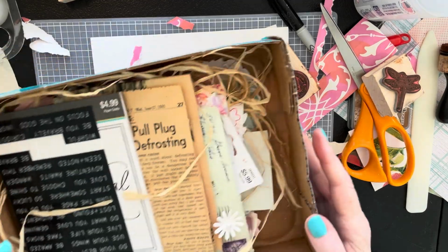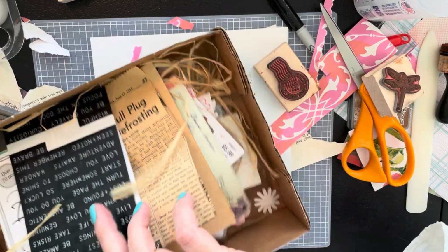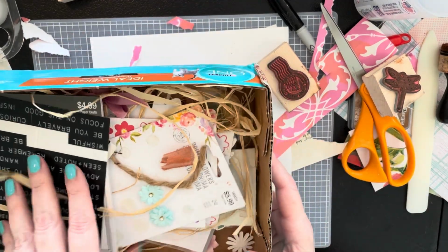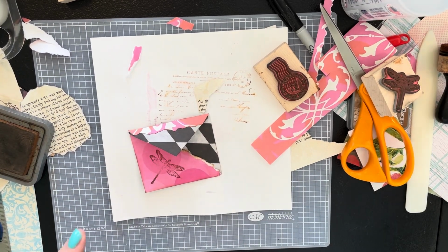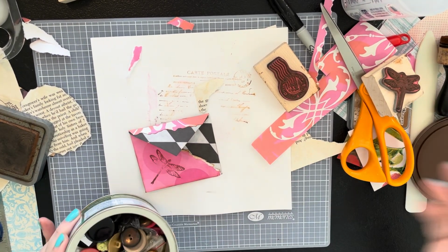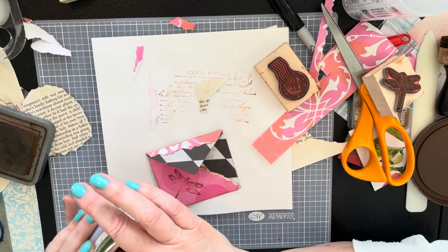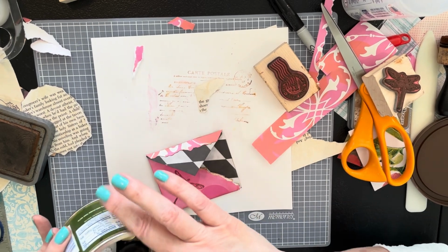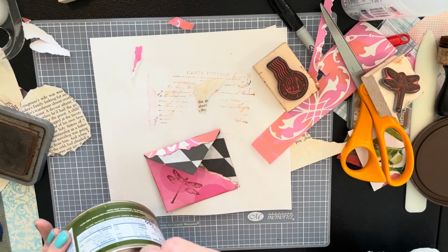Okay, so not scraps really, but just my little bin of, oh, I've got some other stuff in here that's not supposed to be in here. Just other fun little stuff. We could do a button. I would consider buttons a scrap, right? Because, you know, you pull them off of things and you save them to use in your crafts.